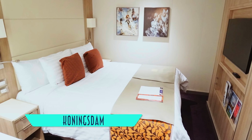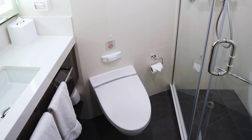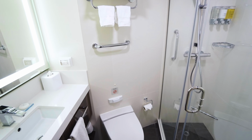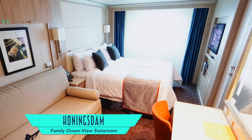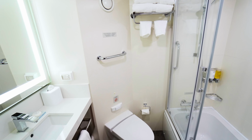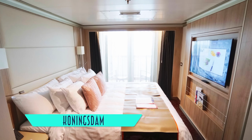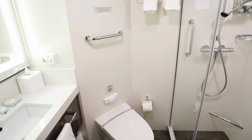Even entry-level interior staterooms on board are nicely sized, with comparable bathrooms, and a toilet that is actually better angled for more space up against the adjacent shower. Stepping up in size are unique family ocean view staterooms. These longer cabins feature 2 bathroom compartments, one full with a bathtub and shower, and another with a second shower and sink. Bigger than any of the ship's staterooms are Vista suites, with a separate seating area and standard bathroom design.